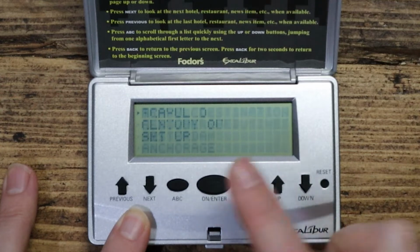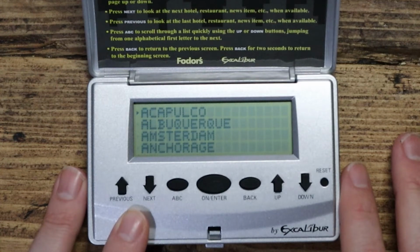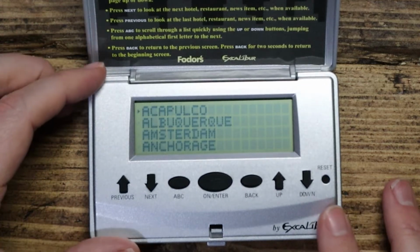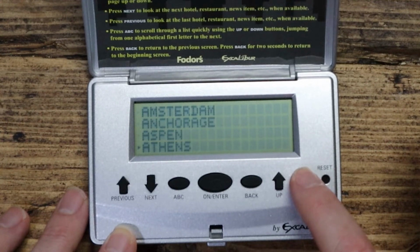Okay, let's go and have a look at the main function. So travel destinations, we got Acapulco, Albuquerque. I'd struggle to get on the plane and ask to go to Acapulco. Oh, I said it correctly. Fantastic. Albuquerque, Amsterdam, Anchorage. You can see we're in the A's here, can't you? And then you can scroll down like this.